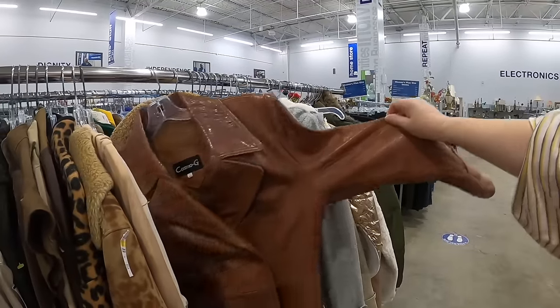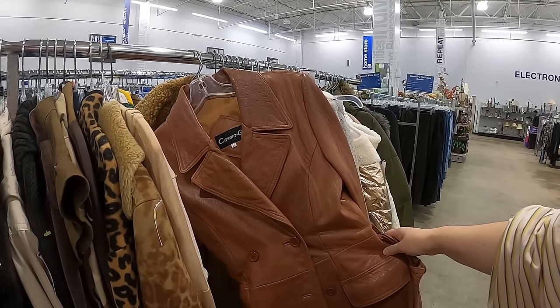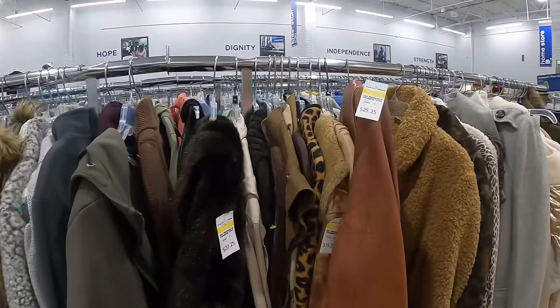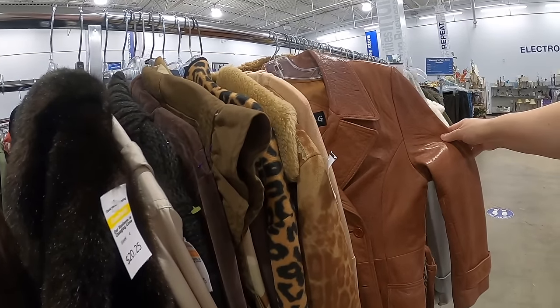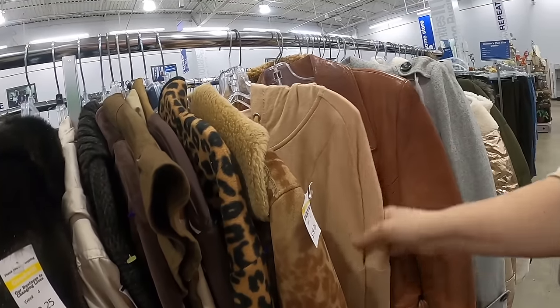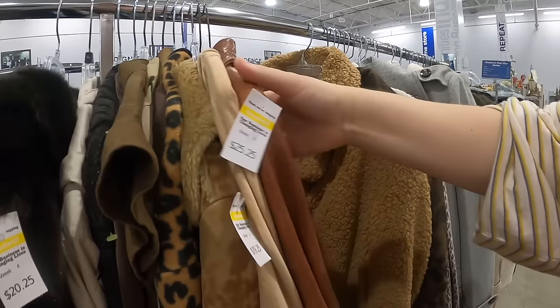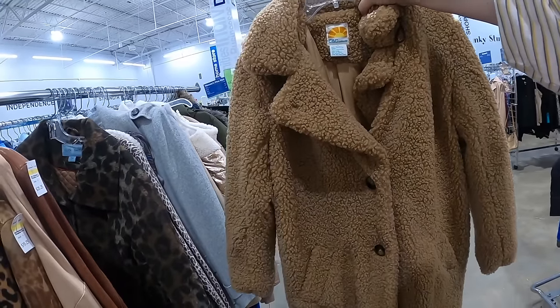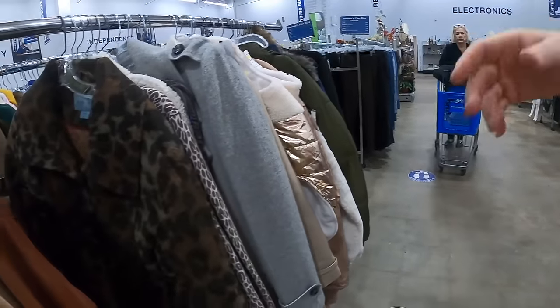Cosmo G. That is a seriously nice quality jacket. It is Asian sized though. I can see the little markings over there, which would mean that I would really have to worry about it coming back if it didn't fit someone. It's harder for me to do that because when you go to their sizing chart and they say it's this size, it ends up being smaller than what they advertise. That one's really pretty. Now, see, this looks like something I would like. Well, we'll put it in the cart because, why not?